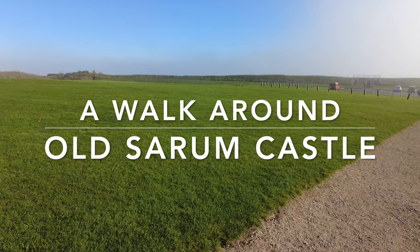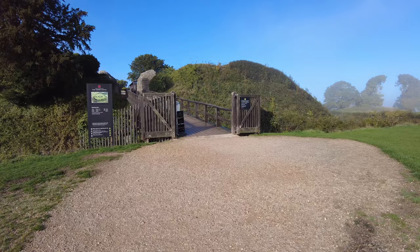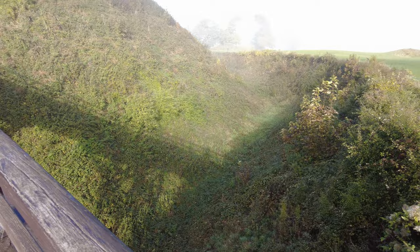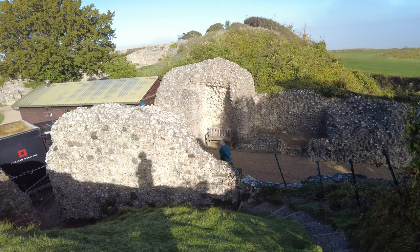Welcome to Roland's Travels. We're going to be taking a look today at Old Sarum Castle in Wiltshire, close to the city of Salisbury. We're going to cross over the bridge that takes over this deep ditch that's protected the castle. There's another ditch behind me which protects the ground surrounding the castle. It's quite a high hill that has been built up over the years. There was probably life going back here, right back to the Middle Iron Age, around 400 BC. The Romans were here as well, so lots been going on in this area.